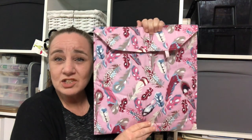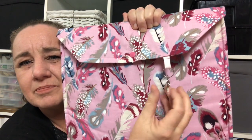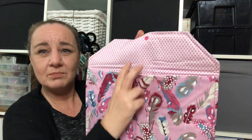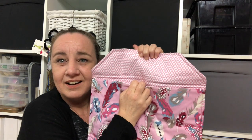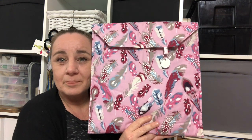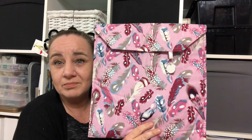She made me this project bag with a tag, a label, and a little scissor charm. And I don't know the English name of this button, but that button. And this is the inside. And it's pink and blue because of the feathers. Michelle, this is so wonderful. I was flabbergasted when I received it, and I have the perfect project for it. So again, you didn't have to send me anything, and you did as well. So I thank you. Thank you so much.